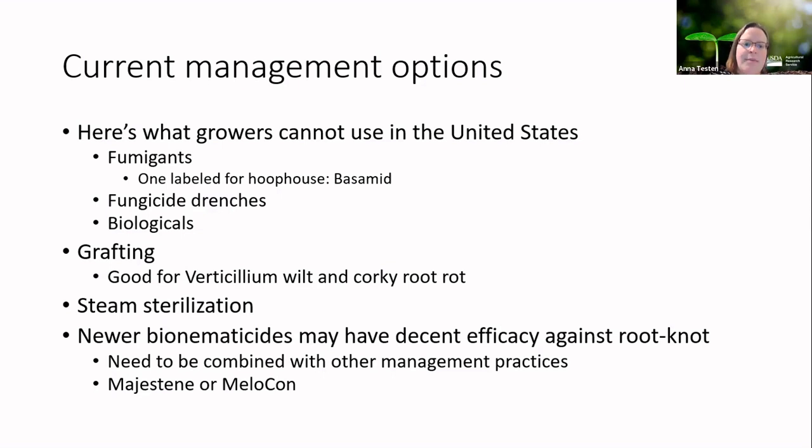And biologicals are really the other option that our growers are using. So Bacillus or Trichoderma products, some of them work, some of them don't. It all depends on your local context in your high tunnel.